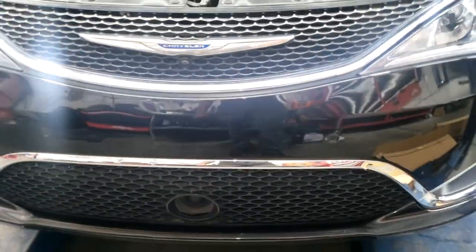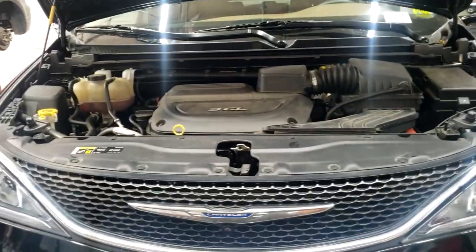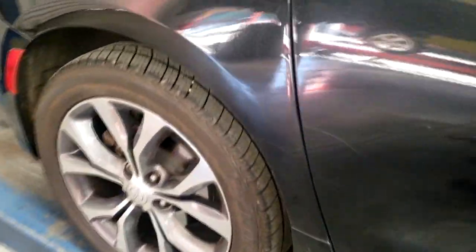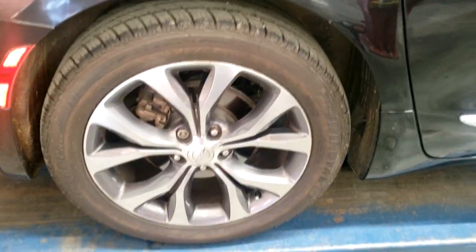So if you're in the market for a van, I highly suggest you get a Chrysler Pacifica for that reason alone. All right, this was nice. I don't know what they traded it in for. They got the wheel locks on it. I don't know who's gonna steal the wheels, but man, you'd be surprised what people put wheel locks on these days. It really amazes me.